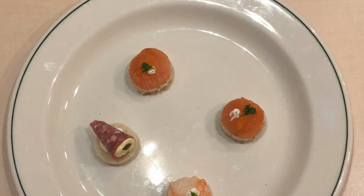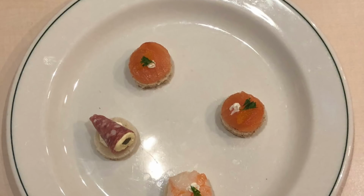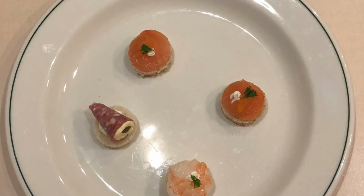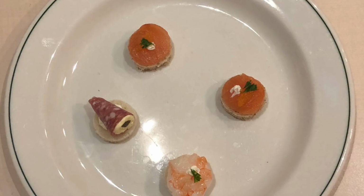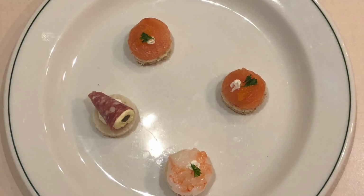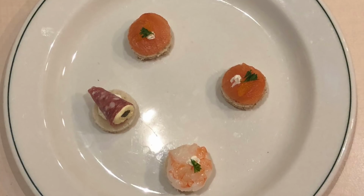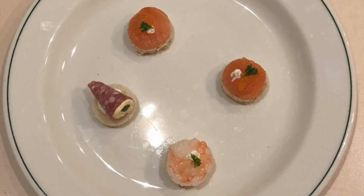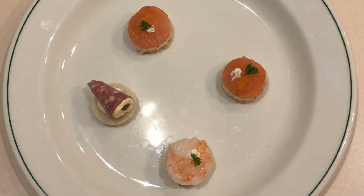2 of them was smoked salmon on a little piece of bread. You have smoked shrimp on bread, and then that is salami surrounding some sort of creamy cheese, and then a little caviar in the middle. But these things were tiny, but delicious nonetheless, and it was nice to have them delivered while we were getting ready for dinner, formal night.